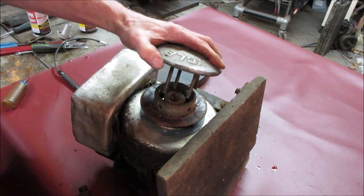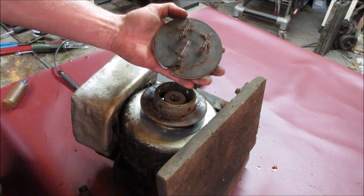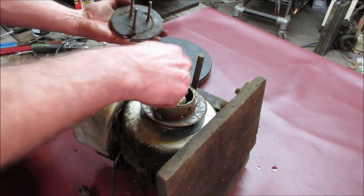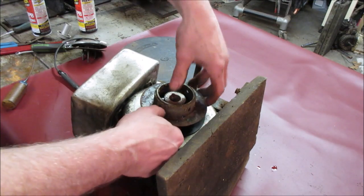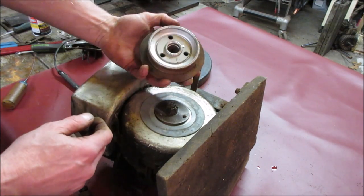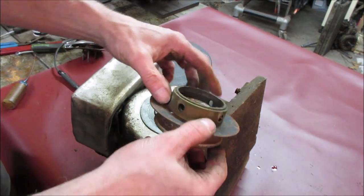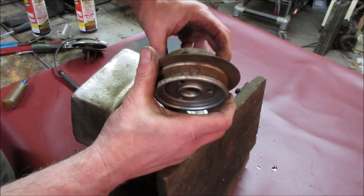Maybe there should be a tell, right? Not much of anything. I suspected to see more than that. It does have a nut in the center of it. This stuff will just pull right off. Yeah, nice. It's a weird pulley though, huh? Does that slip? Is that the clutch right there?